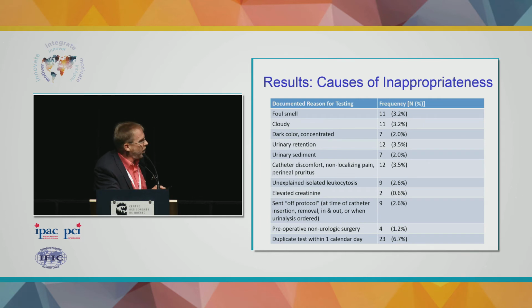And why were the cultures done, and why was it inappropriate? And that's where you might be important in your education and teaching program. I don't know how many nurses believe that foul-smelling or cloudy urine is a sign of UTI. Dark urine as a sign of UTI. People go in urinary retention. No, urinary retention is a predisposing factor to UTI, but it's not a sign of a UTI. Having deposits, crystals in the urine is not a sign of UTI.